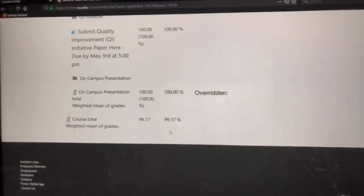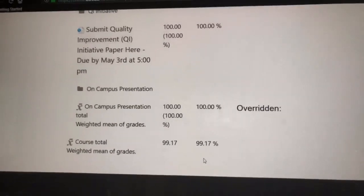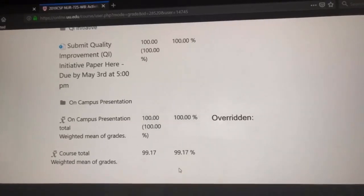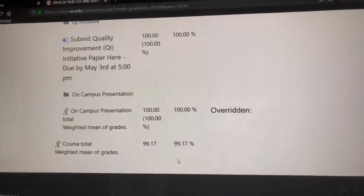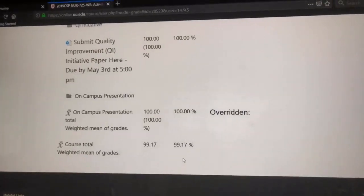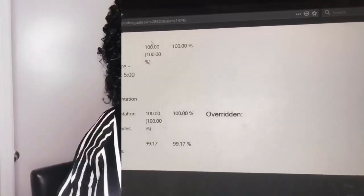And then for right now, as you can see, my grade is a 99.17. So, you know, I'm not perfect, but that's great for me. So that's an A. 93 to 100 is an A. So I'm pretty sure, since I have a 99.17 right now, that I will probably have 100 on the other one, and it's still going to be an A regardless. So that's the grade that I got on that.